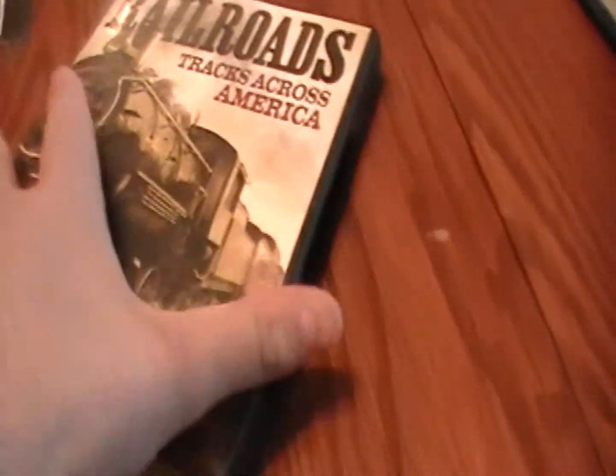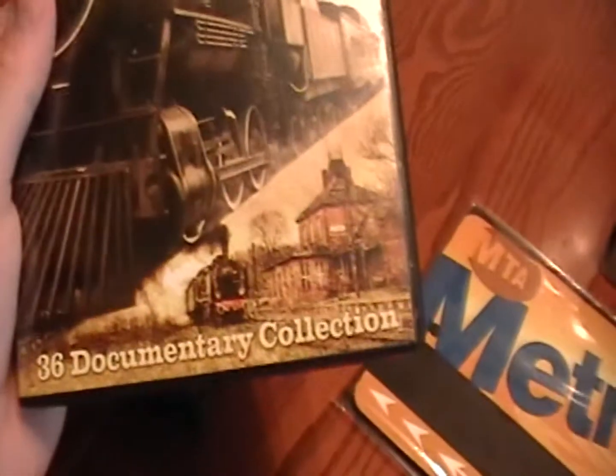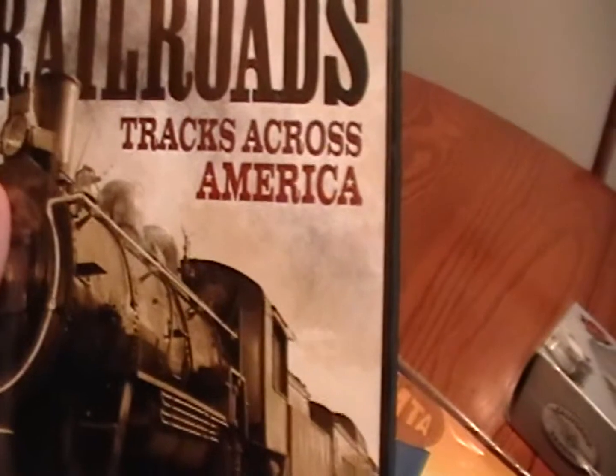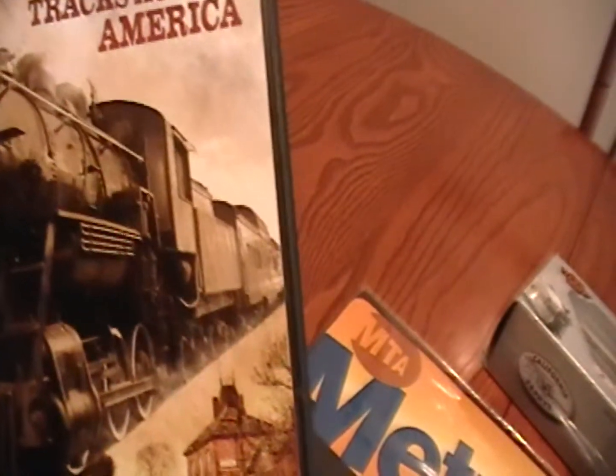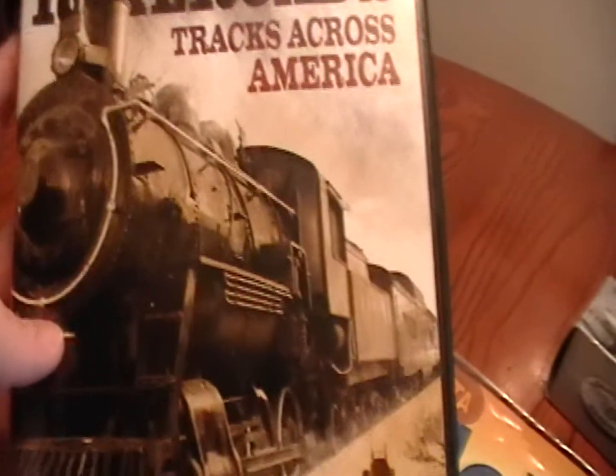Next piece is this DVD set called Railroads, Tracks Across America. It features 36 documentaries, over 12 hours long, of railroad-related films and documentaries and things of that nature. Now, all the trains that you see here on the back cover and on the front and the bottom there, they're not American trains in the pictures, but from what I understand, it's all American trains on the DVDs themselves. It's a 2-pack DVD set, and it has documentaries of American railroads and American trains.